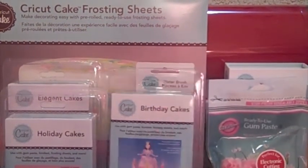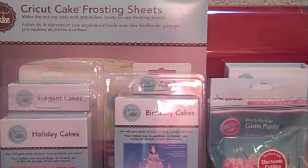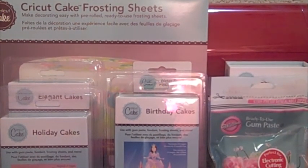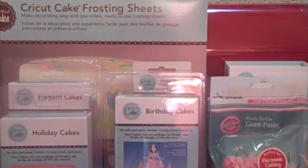But like I said, you'll probably see some cards and stuff using these cartridges. I'm not just going to use them for my cakes. But that's it. If you have any questions, let me know. Hurry out to your Michaels if you're interested in any of this. And if you're having issues, just keep on them, because they're interesting to work with.